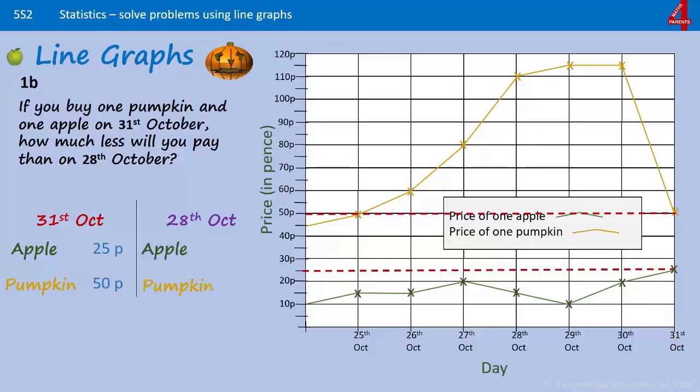You can guess that by the time Halloween Day comes around, the shopkeeper will be desperate to sell all the pumpkins, because he's probably not going to sell any more after Halloween. Add those together, that's 75 pence.